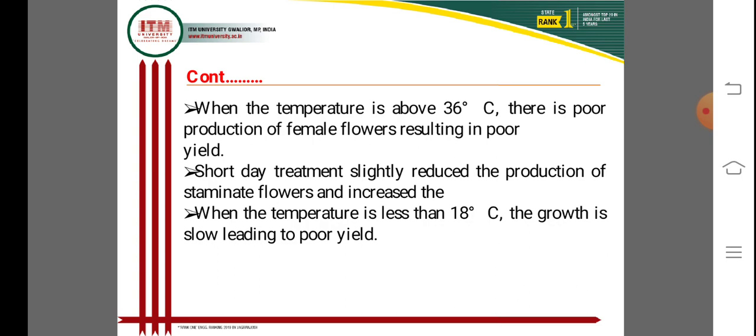A short treatment slightly reduces the production of staminate flowers, and when the temperature is less than 18 degrees, it leads to poor yield. Below 18 degrees, female flowers are not produced, only male flowers. Female flowers are important for yield and fruit setting, and can be used only for fruit production. Male flowers are used only for crossing and pollination, and can be produced at 25 to 30 degrees centigrade. Temperatures above 36 degrees reduce female flowers, resulting in poor crop yield.